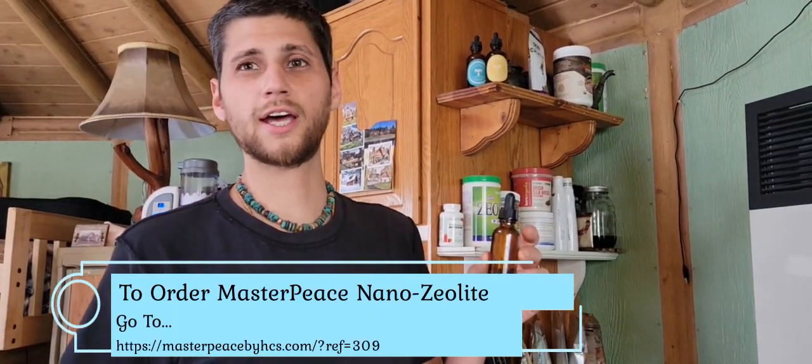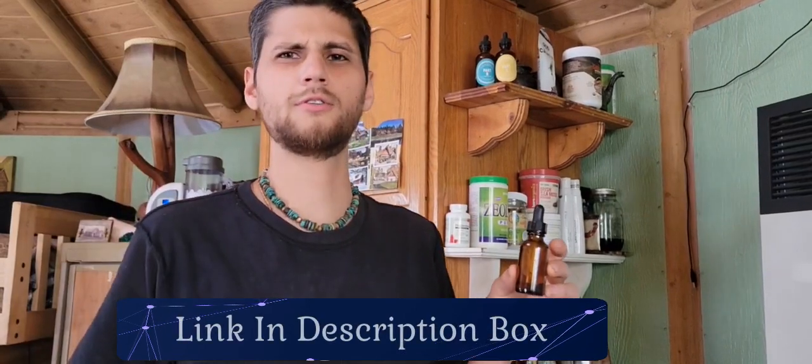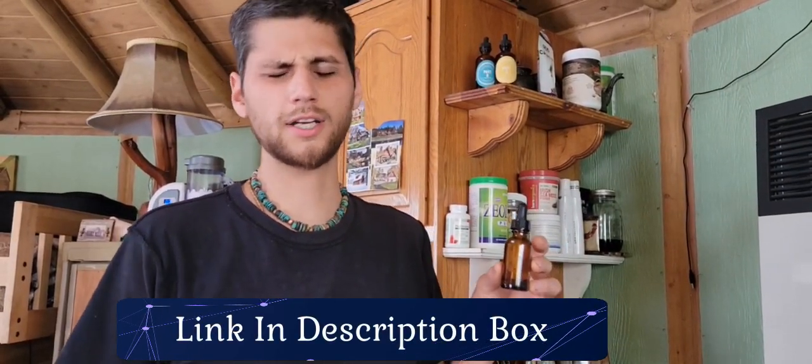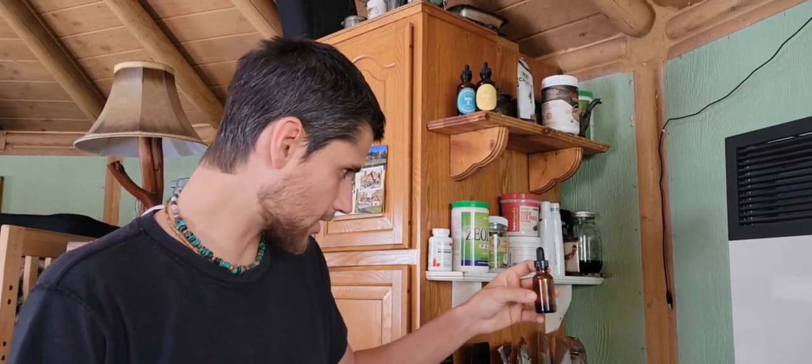The volcanic ash, the zeolite, is in ultra nano form. It's really important that it's super small so it could fit into the microtubules of your body and extract those chemicals that are blocking those pathways. So I put this in there as well.